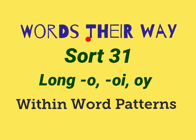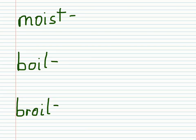All right, we're going to do Words Their Way, sort 31, and we're going to do the meanings of some of the words in this sort. And this is a sort of long O, and then two ways to spell oi, oi, and oy. So we'll just go over the meanings of the words that you might not know.